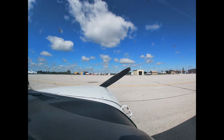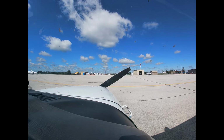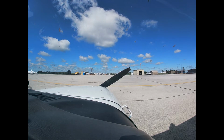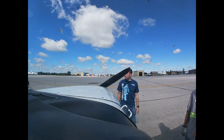Keep speed up till we get down there. There are no cords in the way. Seat belt's good. Hey Mike, you hear me? Yes sir. Yeah, do you want to go on to here? Do you want to go on?